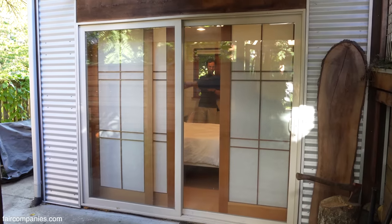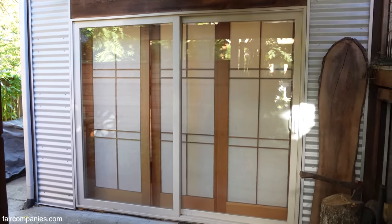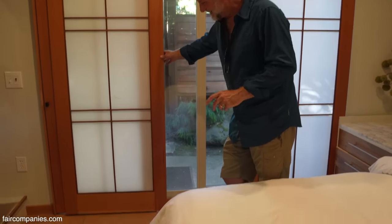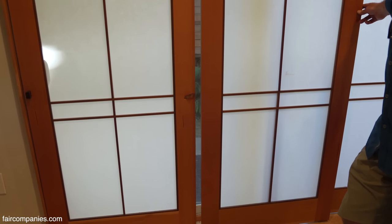Do they change with the light, and do you get different effects? They sure do. And again, it's those different layers of transparency. So every day is like a new show, right? Exactly right.